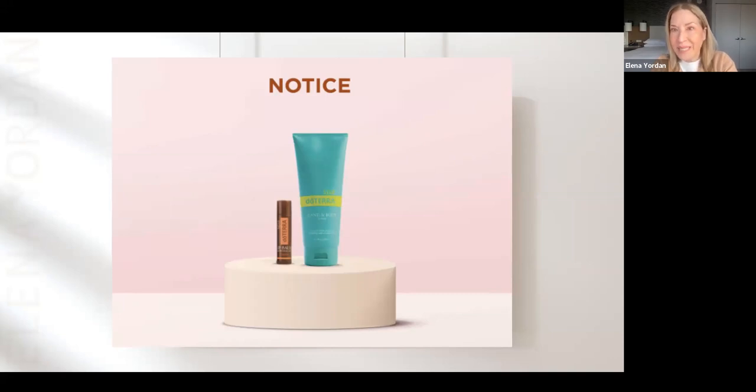What I've been doing lately for gift giving, I've had to give a lot of gifts lately just for different reasons. I've been packaging a tube of unscented lotion with a small bottle of maybe lavender or another essential oil that would smell really wonderful on the skin, putting the two of them together, packing it up in a cellophane bag with a bow on it, and then giving that as a gift.